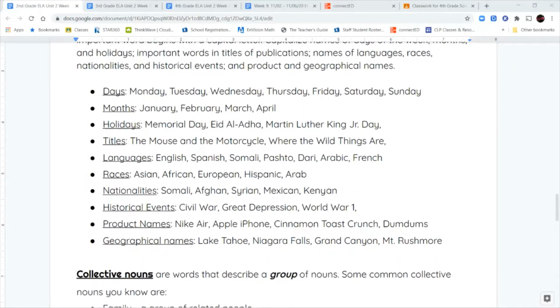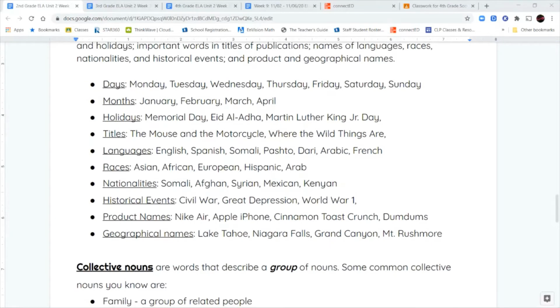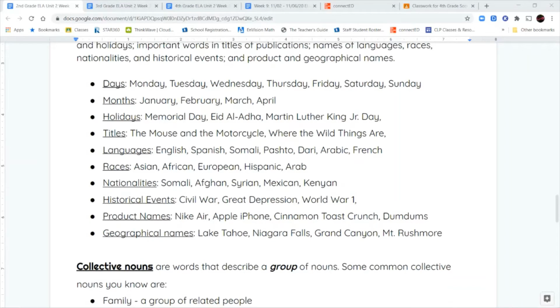Now, I did put a few examples for each one on how to do that, and you can see those right there on the screen. So for the days, we have Monday, Tuesday, Wednesday, obviously. All of those begin with a capital letter. The first letter in the name of all of the months is capital. Holidays like Memorial Day, Eid al-Adha, Martin Luther King Jr. Day, all of those begin with capital letters.